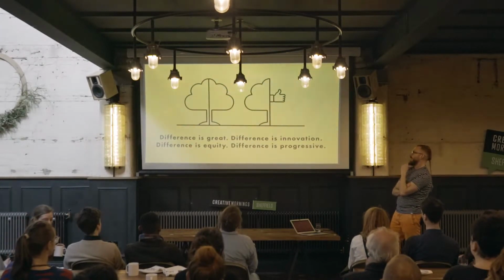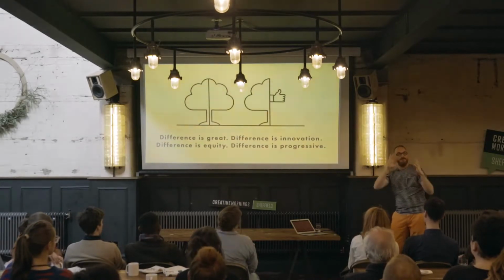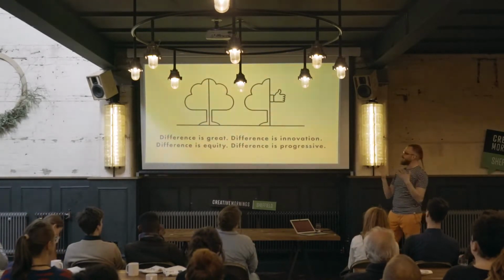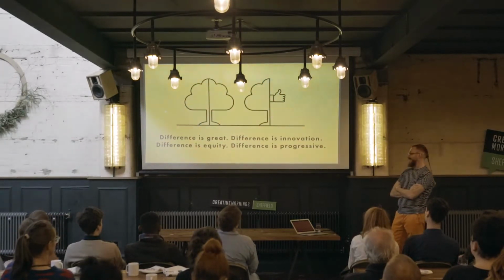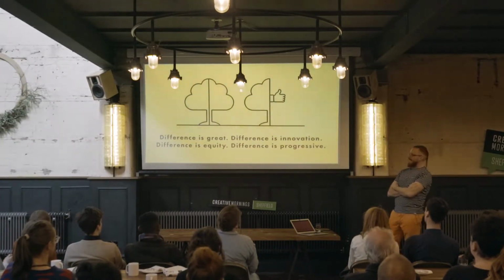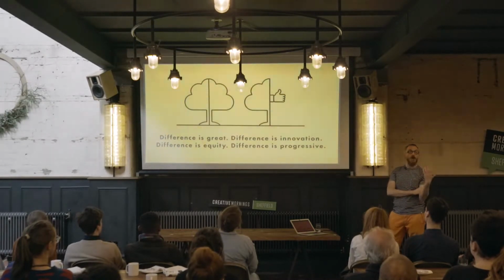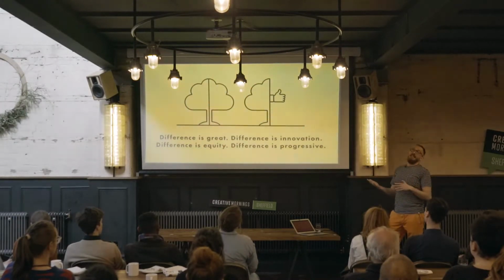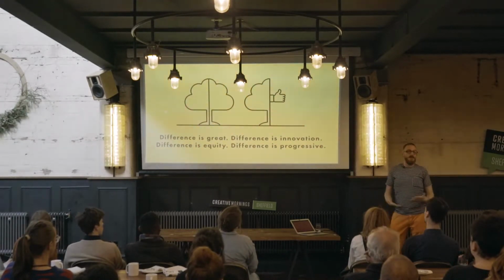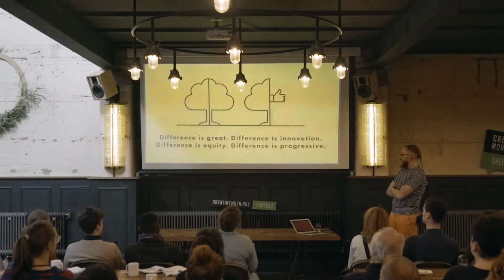Difference might represent innovation. Because you're thinking a bit differently or there's some imperfection, it actually allows for a change of perspective. And for us working in design and on brand, difference is what people want to pay for. They don't want to be the same, and that comes down to building equity, which is worth and value. So when you create something different like this place, it's then worth something to someone on many different levels. And I think difference is progressive.